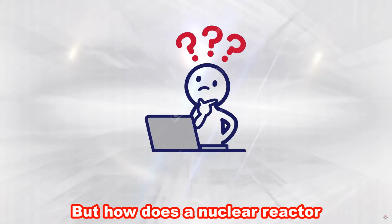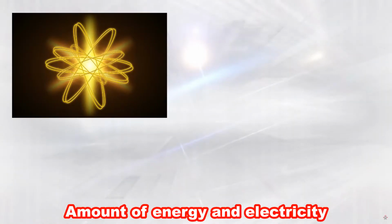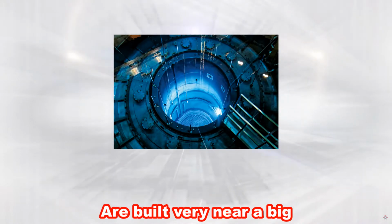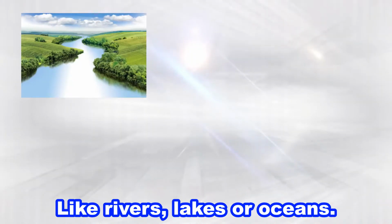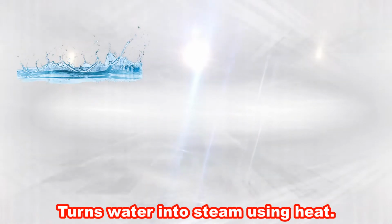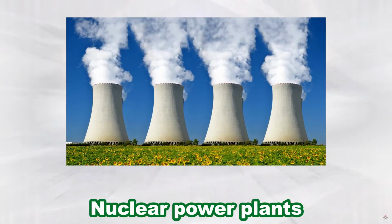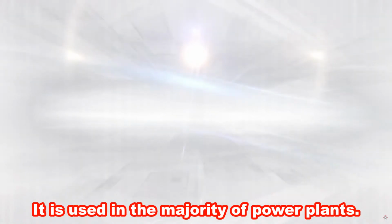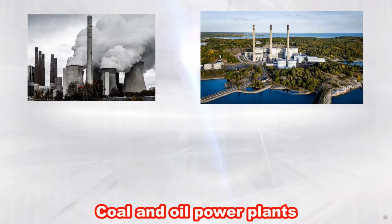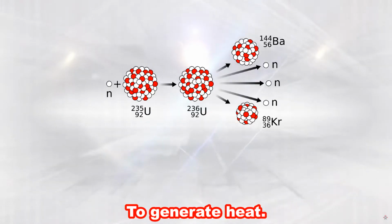But how does a nuclear reactor actually work, and what is it that creates such an unbelievable amount of energy and electricity? First of all, most nuclear reactors are built very near a big water source, like rivers, lakes or oceans. This is because all nuclear reactors turn water into steam using heat. And this is not only used in nuclear power plants, it is used in the majority of power plants, like coal or oil. The only difference is that coal and oil power plants burn fossil fuels to generate heat and nuclear reactors use fission to generate heat.